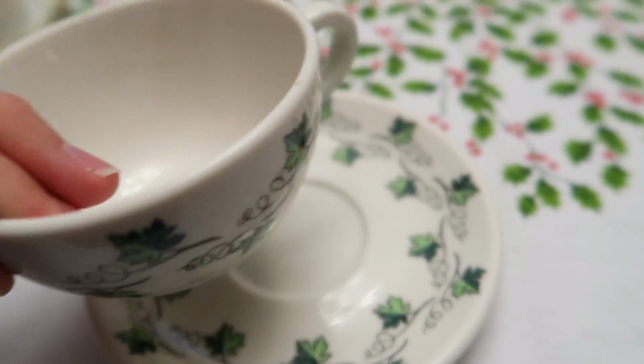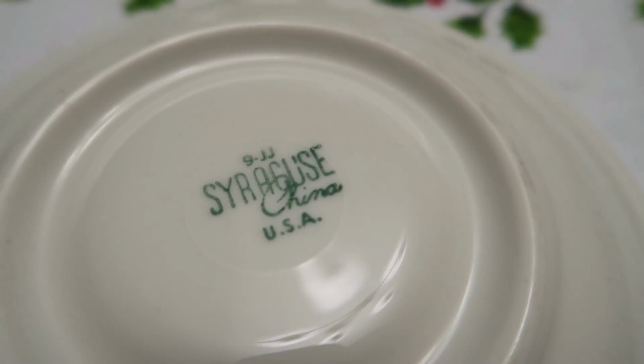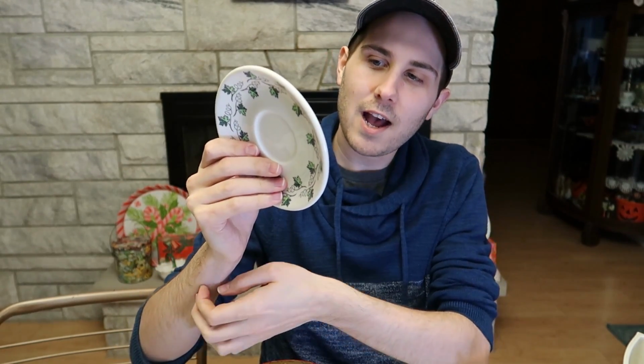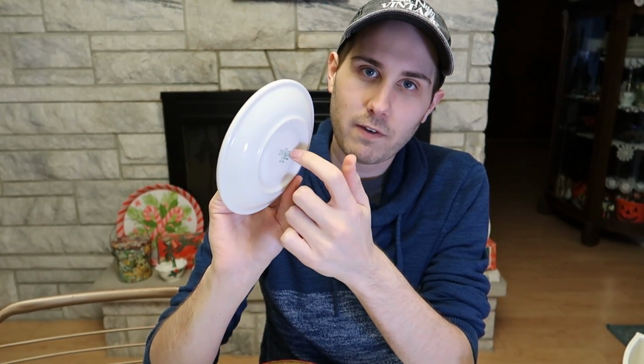But it's so pretty. What's interesting about this, first of all, no chips or cracks, and it has that wonderful heavy restaurant ware feel to it. It's made by Syracuse China, back stamp right there. And you can actually look up the date code, which in this case says 9-JJ. So that stands for, I guess, September of 1955. The 9 stands for the month of the year, and then double J is 1955. I think just a single J would be around 1928 or so. But yeah, 1955, what a great year.